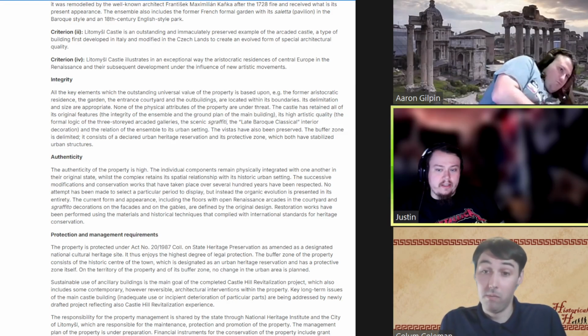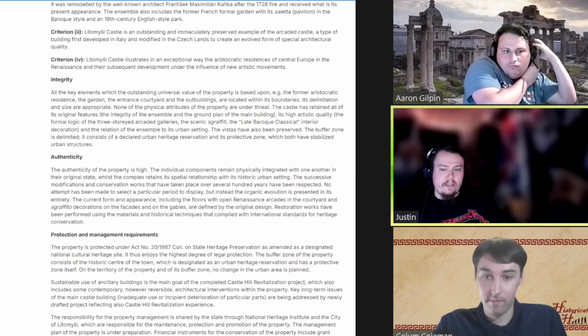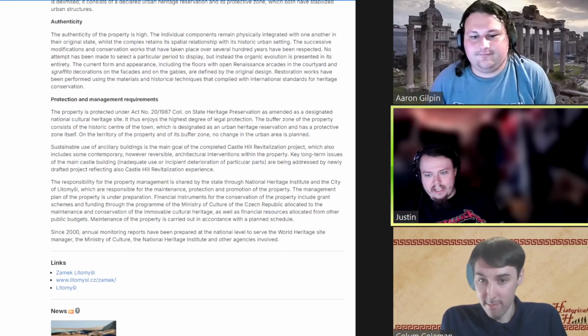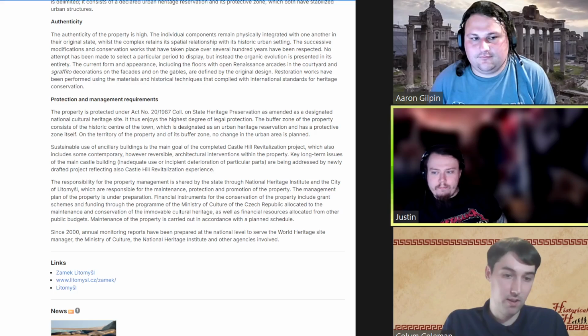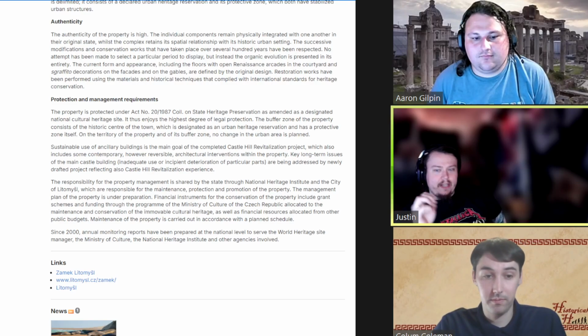And because of that, the authenticity of this property is really high because it's maintained pretty much everything. It shows that the modifications and conservation work has been respected. They have, again, they don't really choose a specific period, but they show off the organic display. And the property is protected under a specific act on the State Heritage Preservation and is designated a National Cultural Heritage Site and enjoys the highest degree of legal protection. And the buffer zone is the historic center of the town, which is designated as an urban heritage reservation and has a protected zone itself. So there is protection on the territory, property, and a buffer zone.